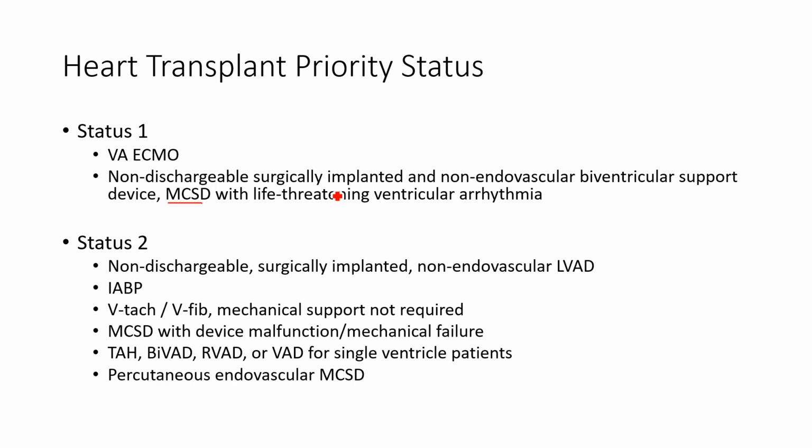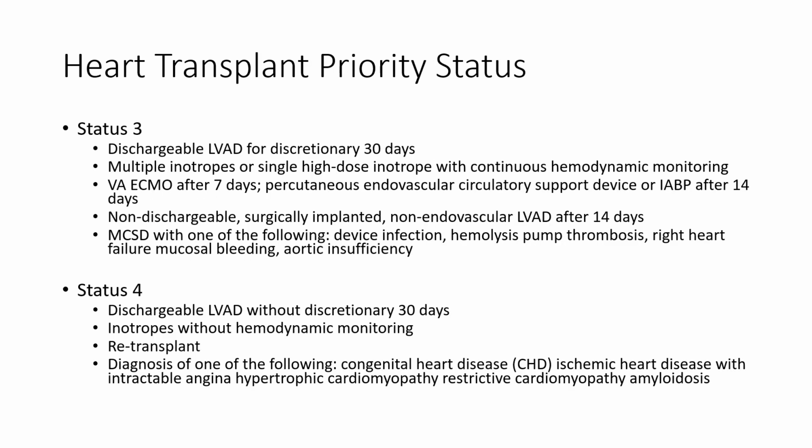Status 2 would still be non-dischargeable, so they're in the hospital. They have a surgically implanted non-endovascular LVAD, or an IABP or some other sort of percutaneous endovascular MCSD. So these are a little bit lower priority. They don't need mechanical support if they have an arrhythmia. So it's similar to status 1, but a little bit less critical. And then we get into status 3 and status 4. So these are dischargeable patients. These are patients that could go home. They might be on inotropes.